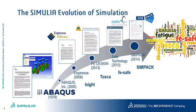Abaqus was founded by three founders in 1978 in Rhode Island. Abaqus Incorporated joined Dassault Systems in 2005 to become the realistic brand SIMULIA. Since then, our Abaqus technology has gone through an evolution process with continued enhancement of its solver technology. Also, the SIMULIA brand has evolved through enhancement and acquisition of many different companies with amazing technologies and talented people.